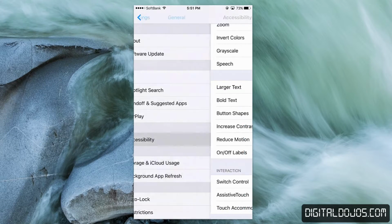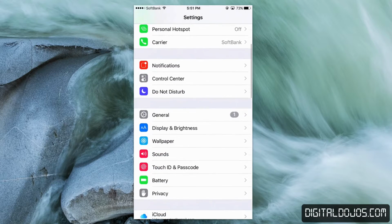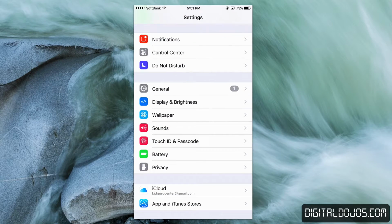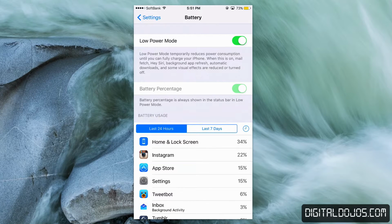Now with iOS 9, one of the biggest updates and features is that of the low power mode, which is actually super, super useful. So you have this battery tab here in your settings, and you click on that, you'll see a low power mode option. So low power mode allows you to essentially turn off a lot of these things that we talked about by flipping the switch. If you turn it on here, your battery will turn this little yellow icon, and essentially it will disable things like Hey Siri, which we'll talk about in a second, background app refresh, automatic downloads, and more.